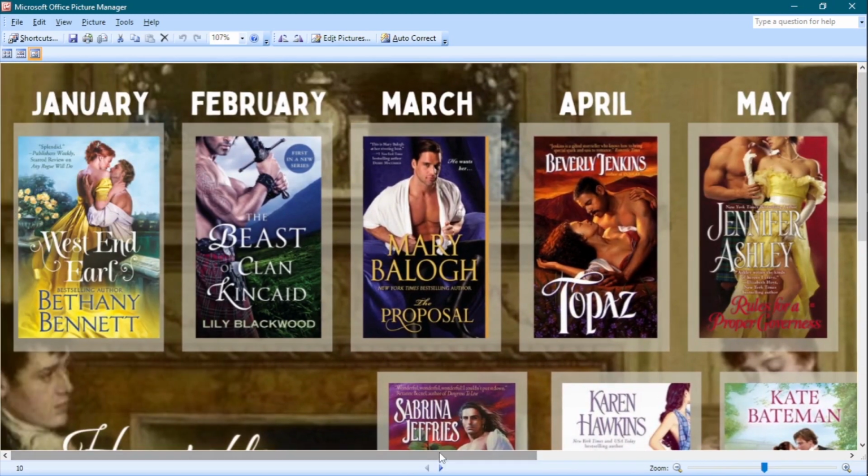So we are going to start right at the top with January. My favorite book and my first favorite historical romance of 2022 was West End Earl by Bethany Bennett. This is the second book in her Misfits of Mayfair series. I give this book 5 stars. This book has one of my favorite plot twists in it. This is a book that lives rent-free in my head. I loved it to pieces.